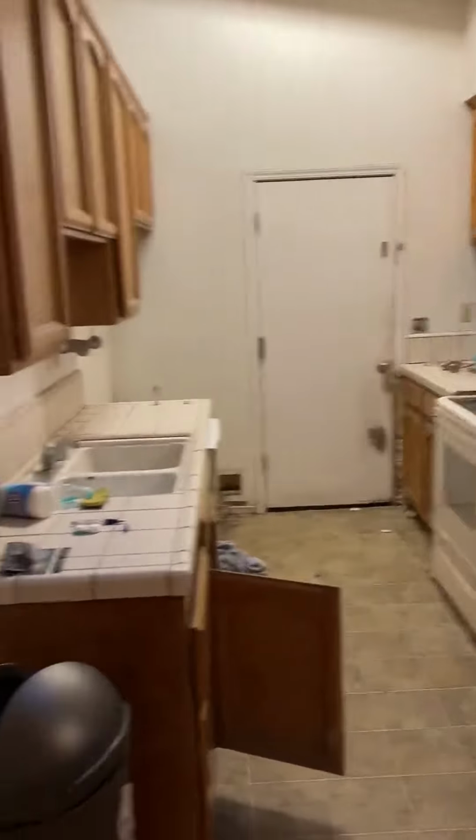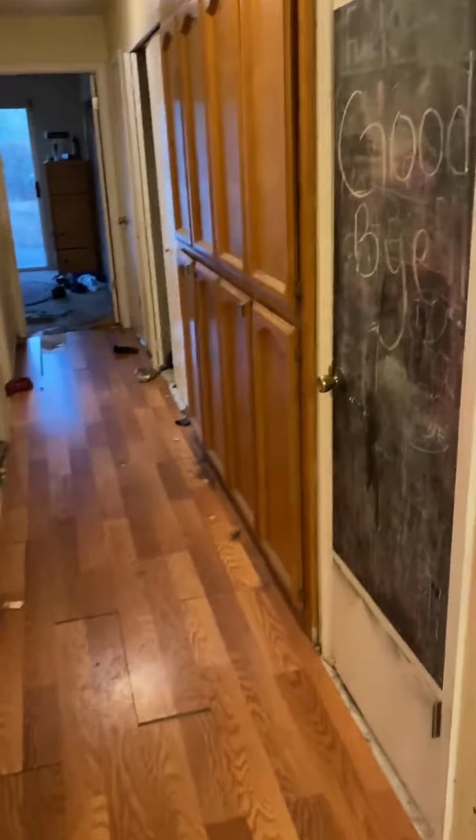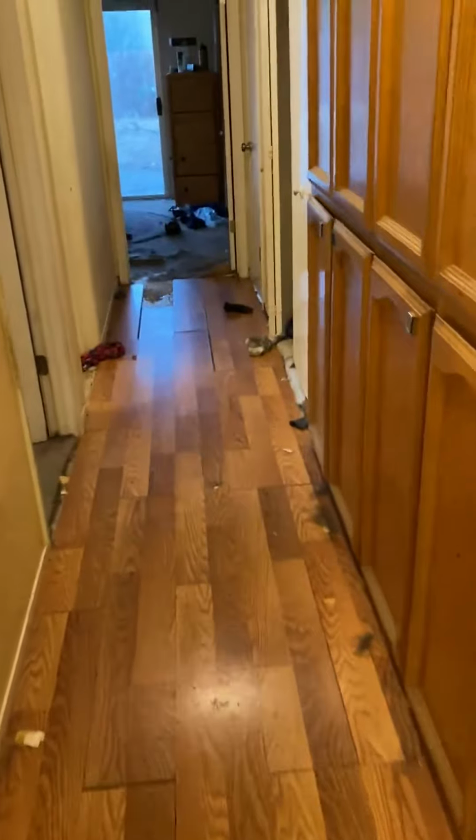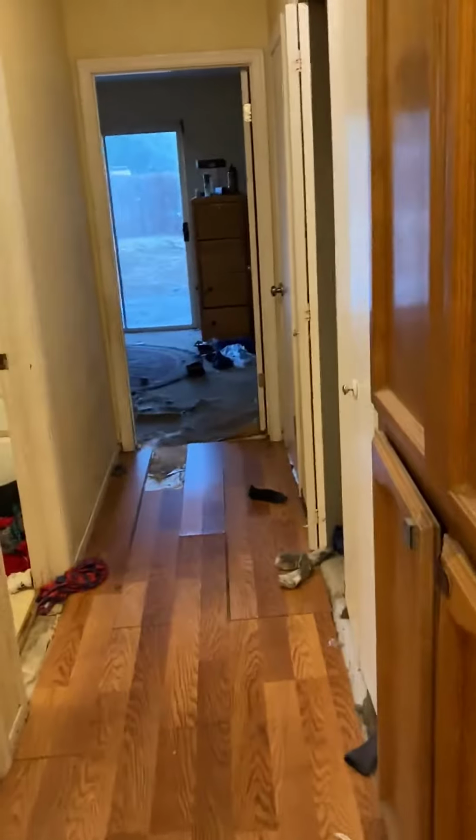So unfortunately, he made a big mess of this property, which was in great condition when he first moved in, had fresh carpet which got destroyed. Then he put down this flooring that didn't get installed properly.